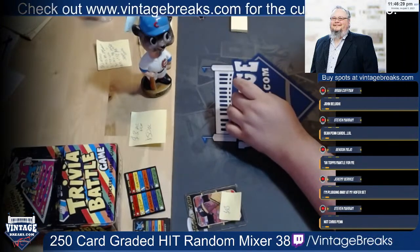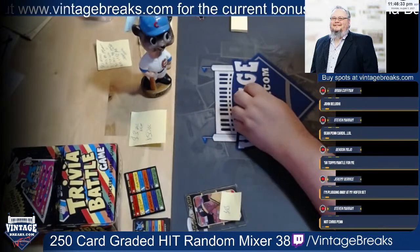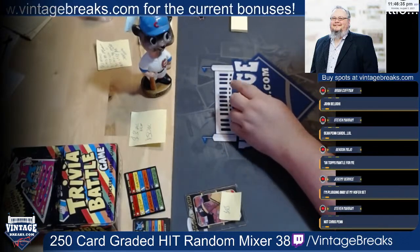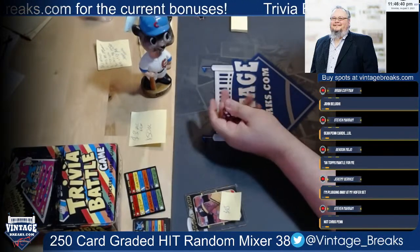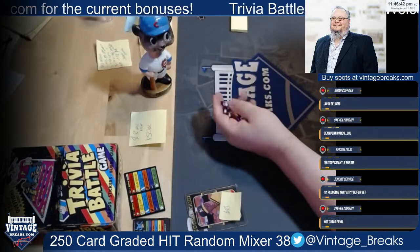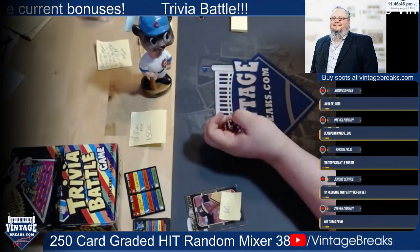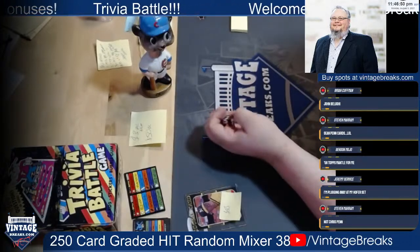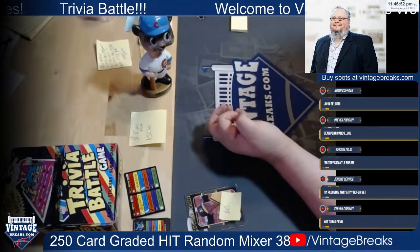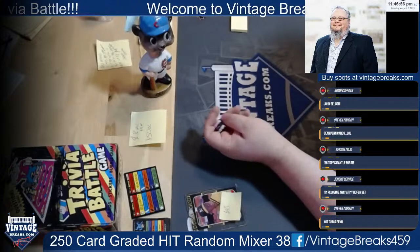Yeah, I think I've got a 56 Mantle. It's pretty low grade. Pretty sure I do. See, that's how I am. I'm a Cubs collector, so almost everything on my wall is Cubs cards. I've got a couple exceptions to that, like Satch will be up there, and that Roberto Clemente that I got. But I mean, yeah, Mantle's nice and all, but I like my other cards more, I guess.